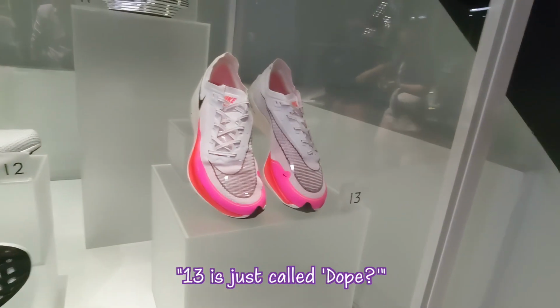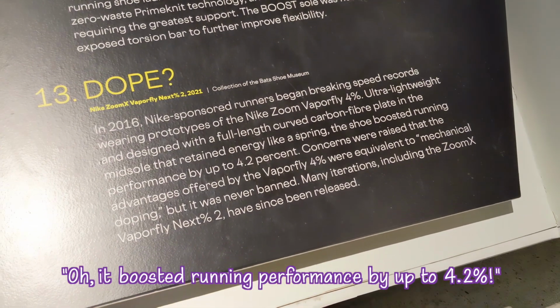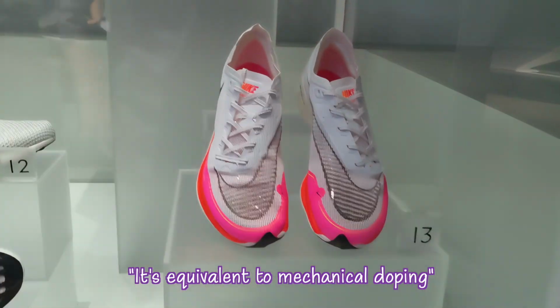Check this out. 13 is just called dope. With a question. Oh, boosted running performance. Damn. It's equivalent to mechanical doping, but it was never banned. They were called like the Nike Zoom Vaporfly 4%. And they were so lightweight and innovative, they almost enhanced athletes to the point of like doping. Just, you know, different shoes like that cross fashion into athleticism.